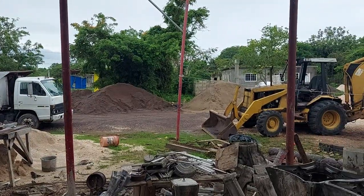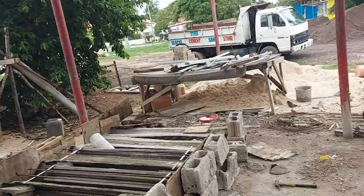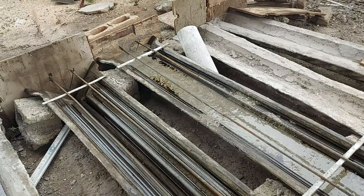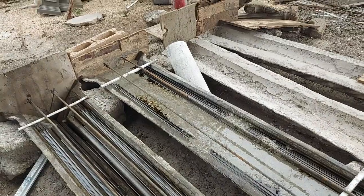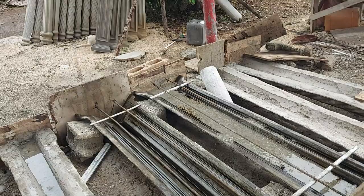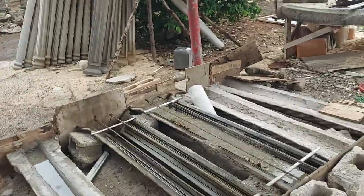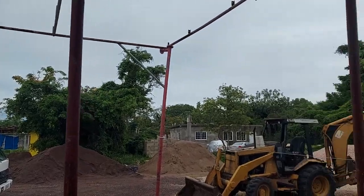I'm out here today and I'm just making not all, but just a few. This is the only column I'm going to pour today. As you can see, I have started already, but I just want to update you guys. I haven't made any videos like that in a few days. Just want to show you that we are still here, but we're going a bit slow because of the weather pattern that we're having at this time.